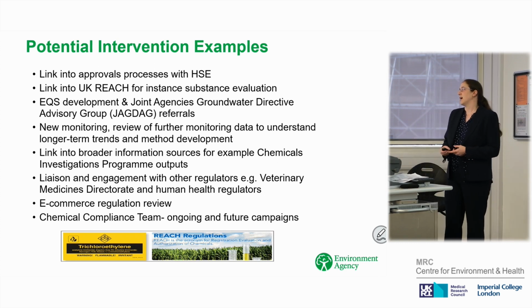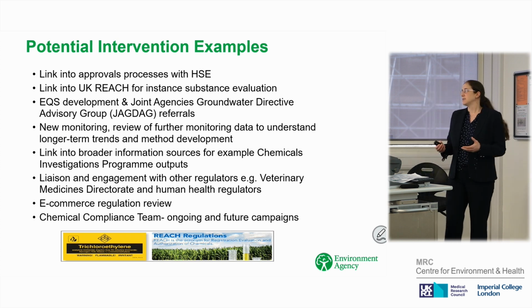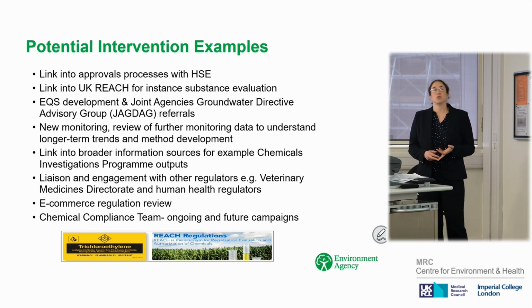Perhaps the biggest one for us is development of new environmental quality standards. A lot of the time we have PNEC values, the predicted no effect concentrations for substances, but what we don't have is an environmental quality standard, which is what we actually regulate against for permits. This process links into new environmental quality standards being developed, as well as work in relation to the Joint Agency's Groundwater Directive Advisory Group, or JAGDAG, which decides whether a substance is hazardous to groundwater or not.